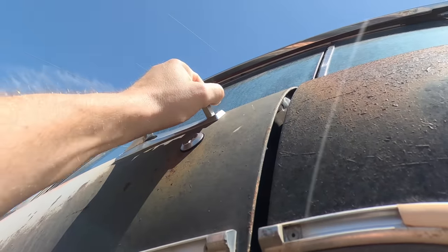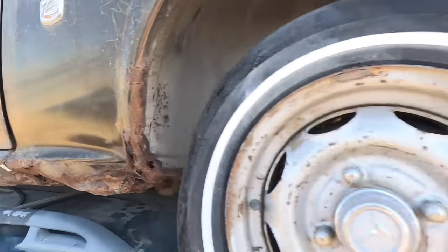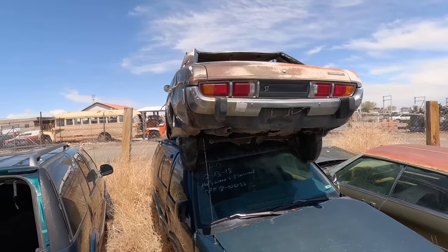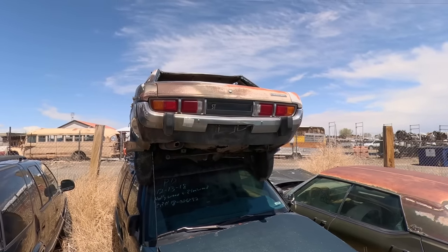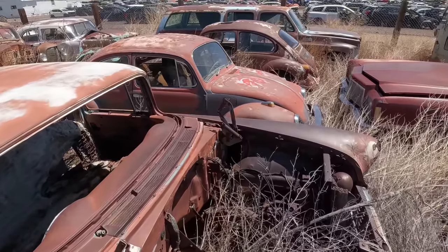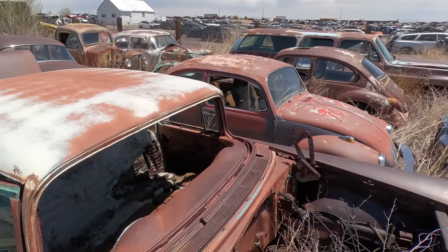Let's see inside. It's locked, unfortunately. Still has the engine. I think everything's probably inside of it. Has good glass. Well, rear glass, the roof smashed in. But yeah, I'm gonna tell her about the taillights and maybe some other parts you might need. Found some Beetles over here that aren't in that bad of condition. It looks like they've been sitting over here and not moved in a very long time.